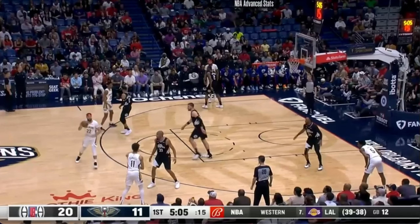So right off the bat, we talked about this set a couple nights ago, the dribble handoff where Trey Murphy's going to go down screen. And what I loved about Brandon here is that he gave different reads to different situations. So here's the first read.